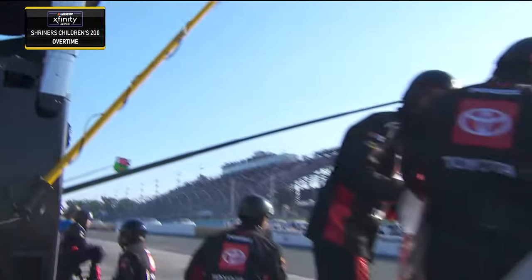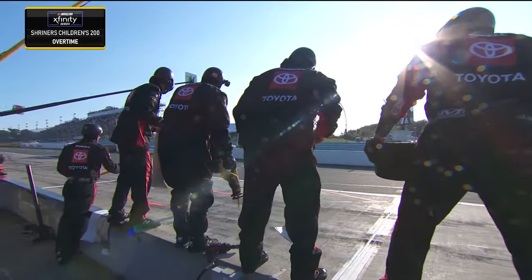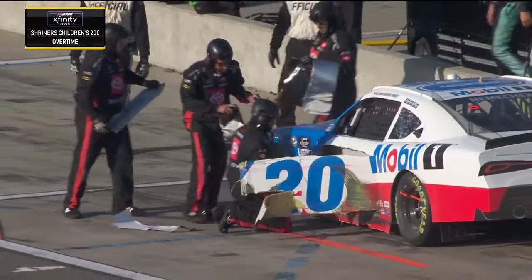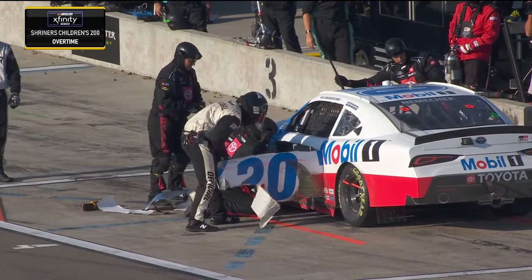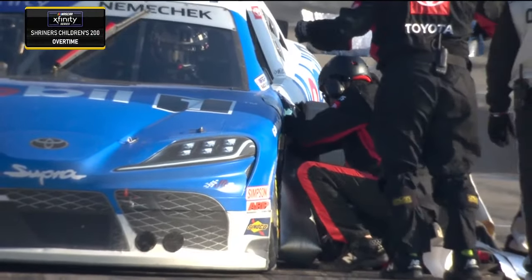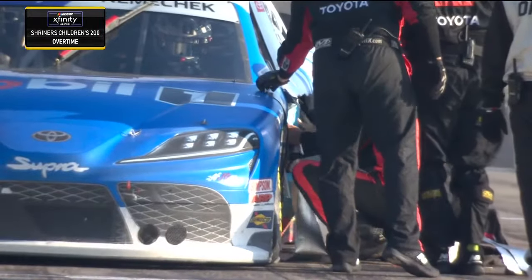So Ben Bayshore kind of leading this repair for John Hunter Nemechek, and clearly they want to make it as quick as they can. I believe we're coming back around to the green flag, and they're telling him to pick the door foam up off the rocker and then tape it up inside the door. So you see the NASCAR official leaning in to oversee the repairs, and then they're going to try and tape down the left side, Steve. That's what they're doing. That's great reporting, Marty.